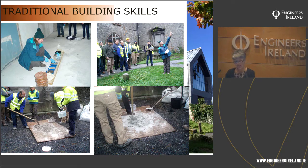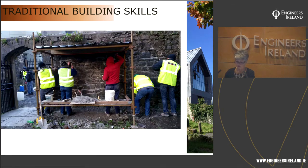We partnered up with WIT, the Applied Conservation Skills course, and the students from that course for 2 years, 2014-15 and 2015-16, came up, and there was a series of lectures from all the design team. They had site visits and demonstrations, and then they got to practice on a section of wall and do lime pointing, raking out, rendering on a section of wall within the graveyard.